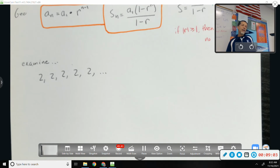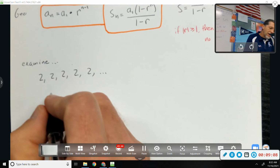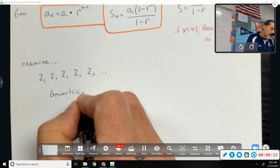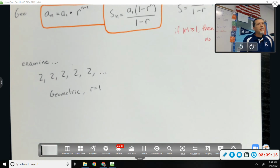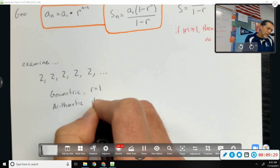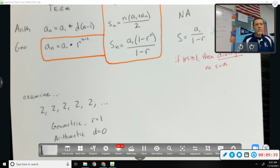So it would be where your r is 1, geometric with r = 1. Okay, so we have one person claiming that it's geometric with r equal to 1. Bingo, I will buy that. Would someone like to make another claim on what type of sequence that is? Well, if it was arithmetic, d would equal 0. Yeah, arithmetic with d equals 0. So that's kind of a weird one. It could be either one, and you could write the equation either way, and it would actually reduce to the same thing.